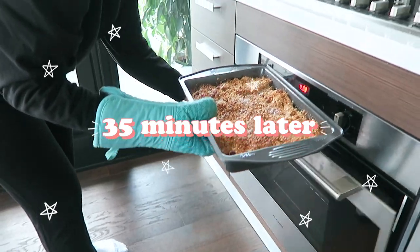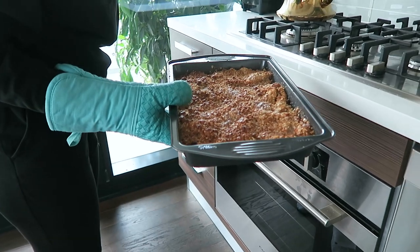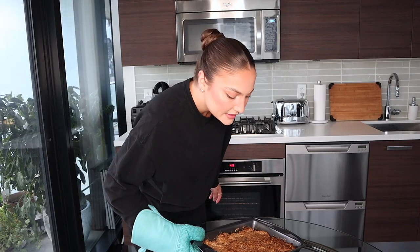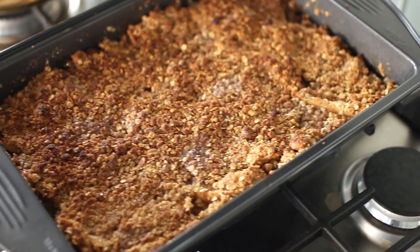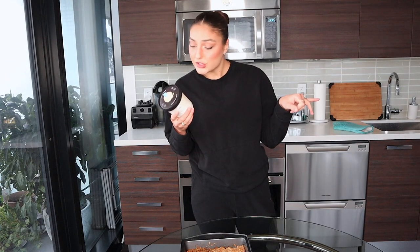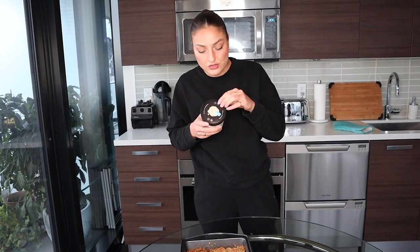Crispy top. Oh, that looks insane. Okay. Oh, this looks good. This smells amazing. Okay, so I'm also gonna pull out my vanilla ice cream. This is like the most random brand. I've literally never even tried this before. Sono, S-N-O, vanilla explosion. I don't know. Any vegan vanilla ice cream will work.